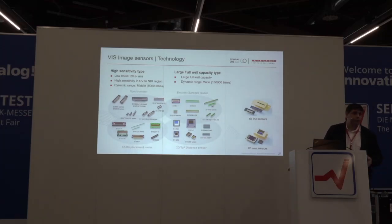I showed you that we offer all the silicon sensors. We can also offer the image sensors, so the standard CCD and CMOS. In particular, we are able to provide basically two types of image sensor, depending on whether we are more interested in spectrometers or in encoders, so industrial applications, let me say. For this field, we can offer these two types: the large full well capacity and the distance sensor.